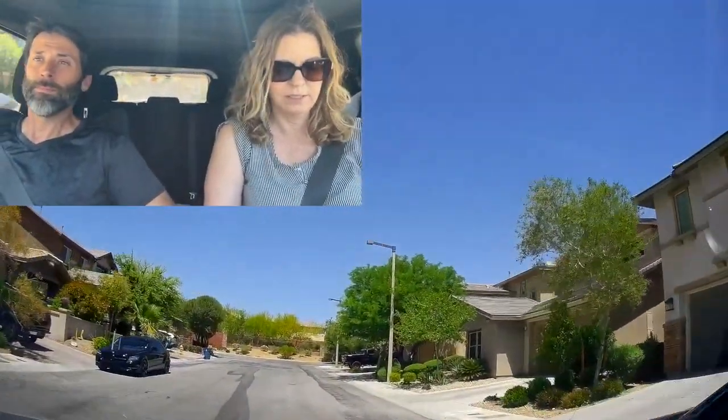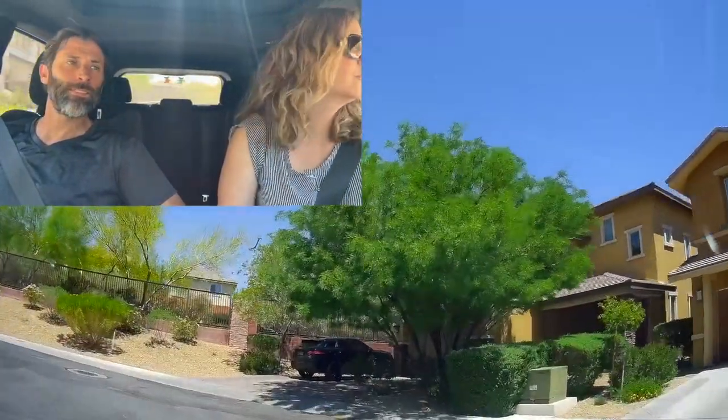Well, let's just turn around in the cul-de-sac. What else? Mesas include Richmond American, Toll Brothers, Lennar, Pulte was all in here. And the houses range in size between 1,600 to 4,500 square feet. Big range. Yeah.